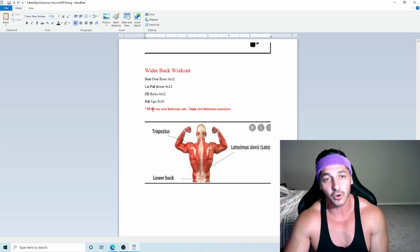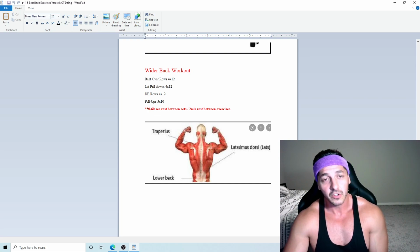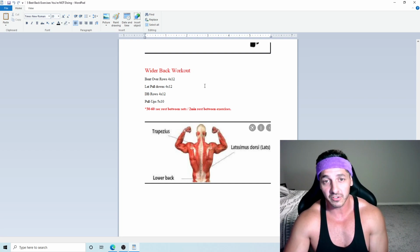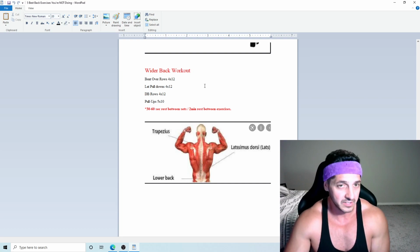We're going to be taking 30 to 60 second rest between sets, 2-minute rest between exercises. Again, if your rests are less than 30 seconds, you need to increase the weight. If your rests are longer than 60 seconds, you need to decrease the weight. And then 2-minute rest between exercises. You know, 1.5 minutes is fine, but try to keep it around 2 minutes.